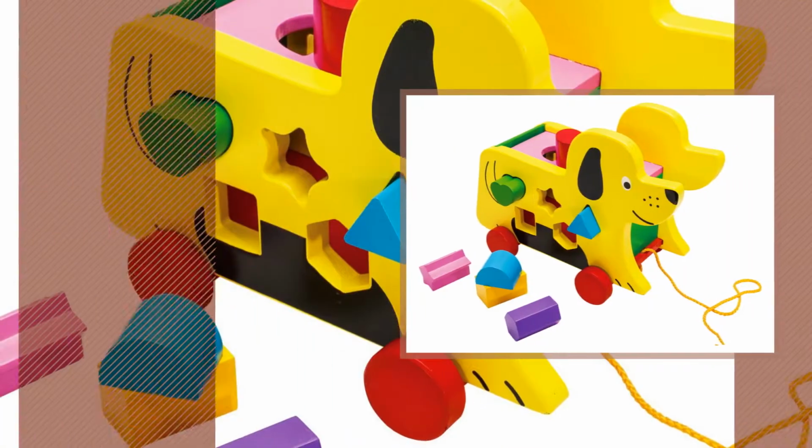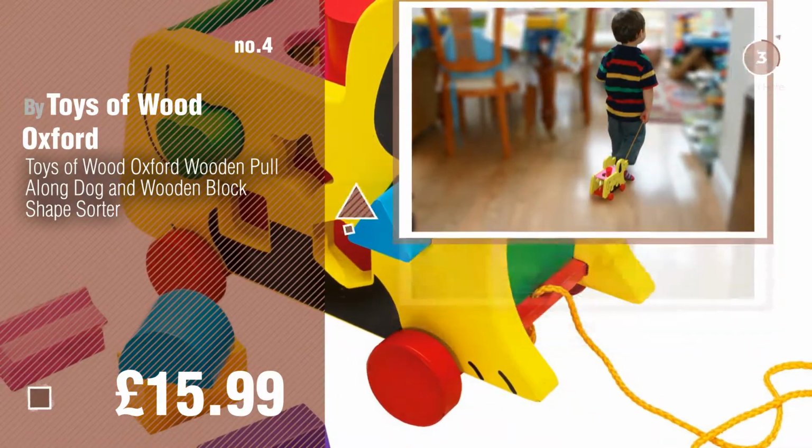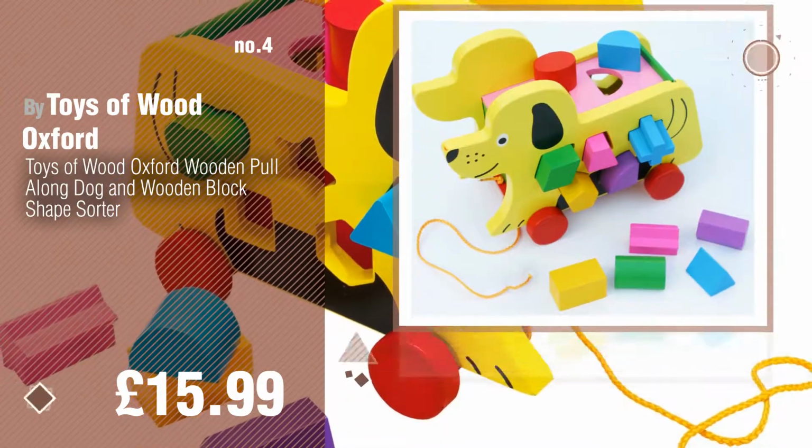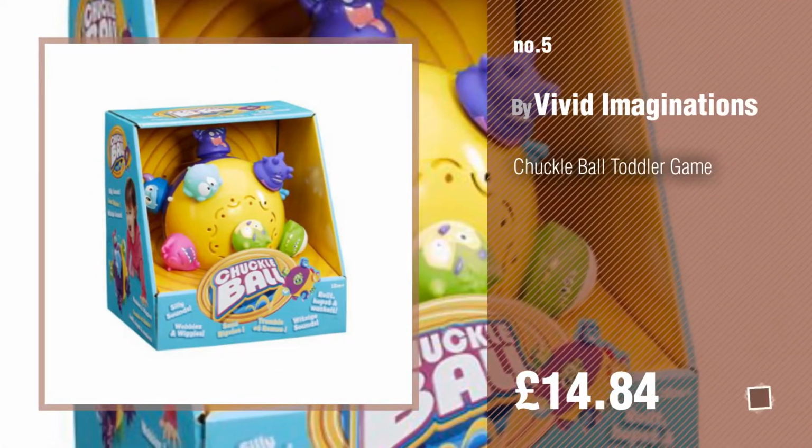Number 4, by Toys of Wood Oxford. Number 5, by Vivid Imaginations.